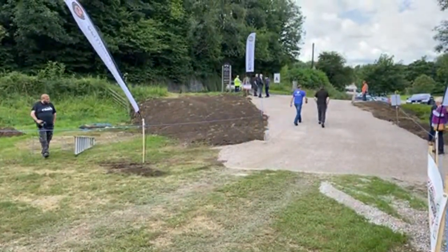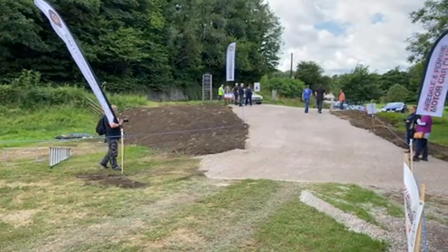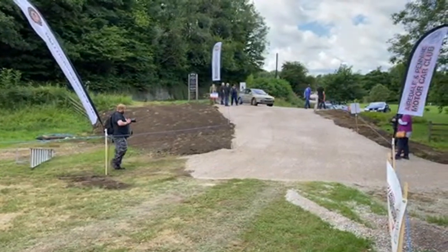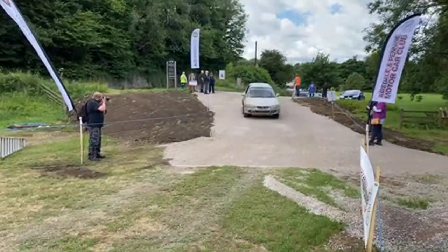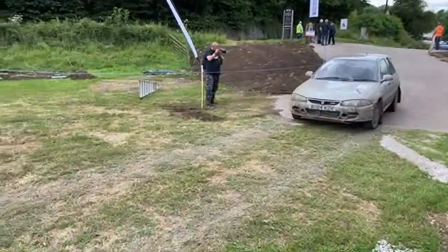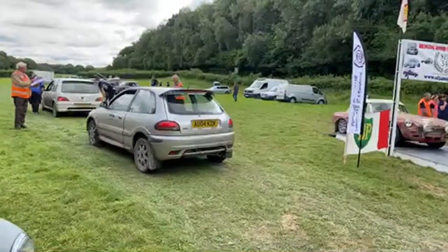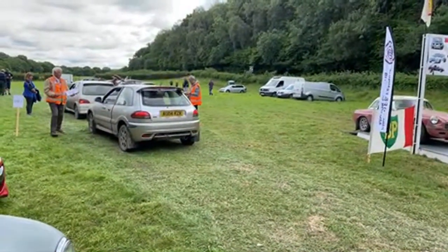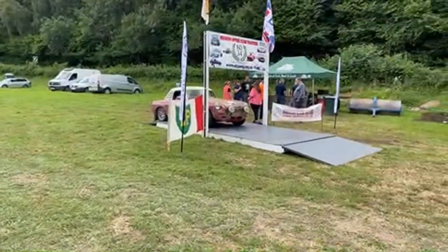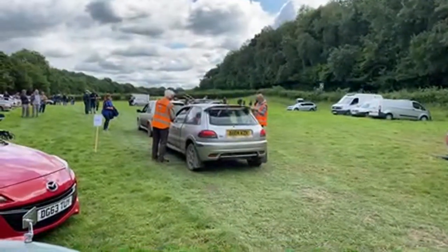Another Proton, another Satria. So GTI 16 valve, I reckon. Looks like that's got riveted arches as well, which makes me wonder if that was actually an option then. Lotus engineered badge on the opposite side this time. Interesting. Starting to fill up here now.